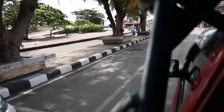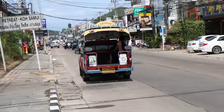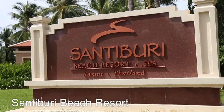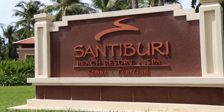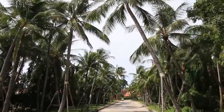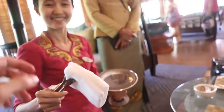That breeze immediately feels wonderful. Here where the sun is shining. We got off the Song Tao right in front of Santiburi, and this is the hotel we're gonna stay at. They have invited us to stay for a couple of nights, and so this is a very high-end resort. That palm tree breeze greeting is beautiful. Sawadee kap. Check-in for Mark Wiens, kap. Oh, this way. Kapun kap.